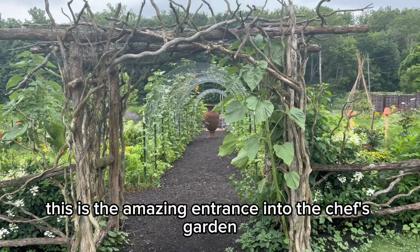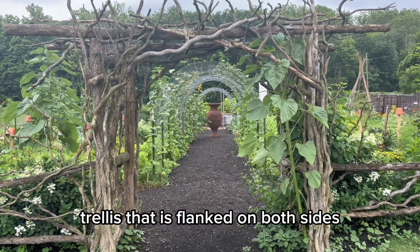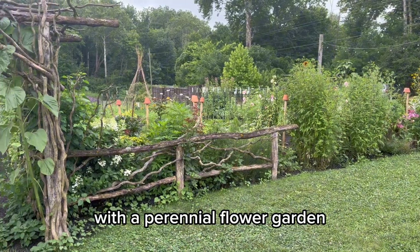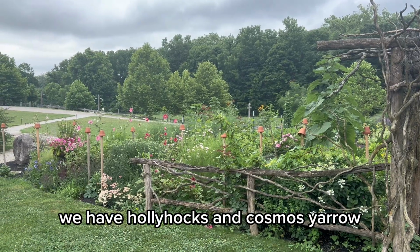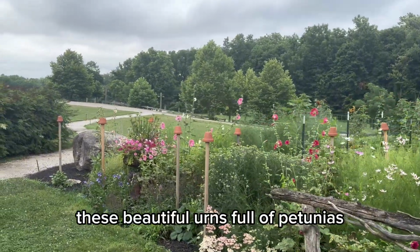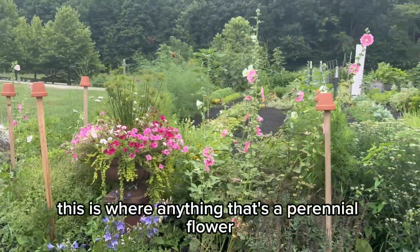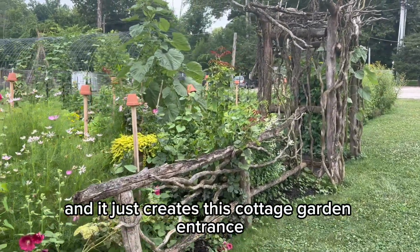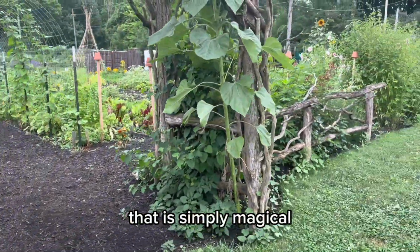This is the amazing entrance into the Chef's Garden. It is a willow arch trellis that is flanked on both sides with a perennial flower garden. We have hollyhocks and cosmos, yarrow, these beautiful urns full of petunias and Lismachia trailing. This is where anything that's a perennial flower, this is where we put it. And it just creates this cottage garden entrance that is simply magical.